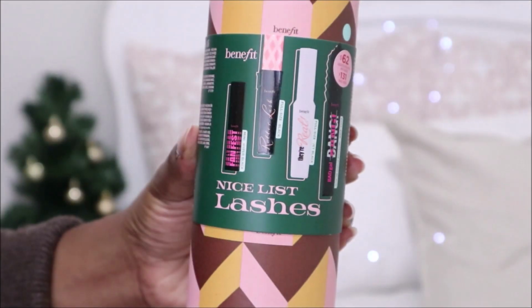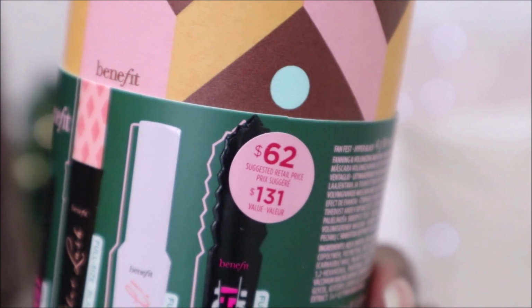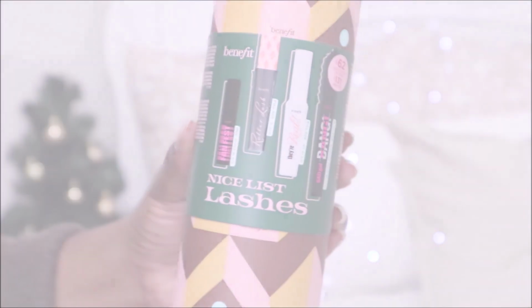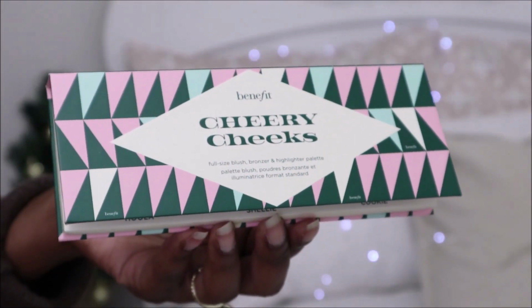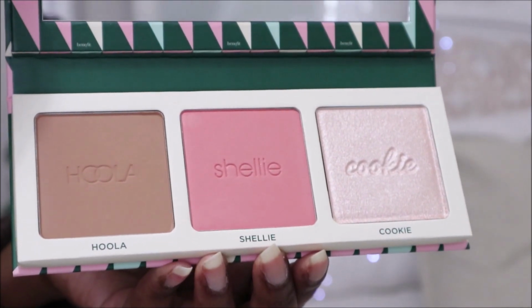And then from Benefit as well, whenever it's the holidays, they always have such really great gift sets, because I find that the value is great with them. And with this one specifically, I'll be giving this one to my niece. So this one is the Nice List Lashes, and it comes with 4 different mascaras. And then the other gift set that they have is Cheery Cheeks, and this comes with a full-size blush, bronzer, and a highlighter, and it's a highlighter palette.